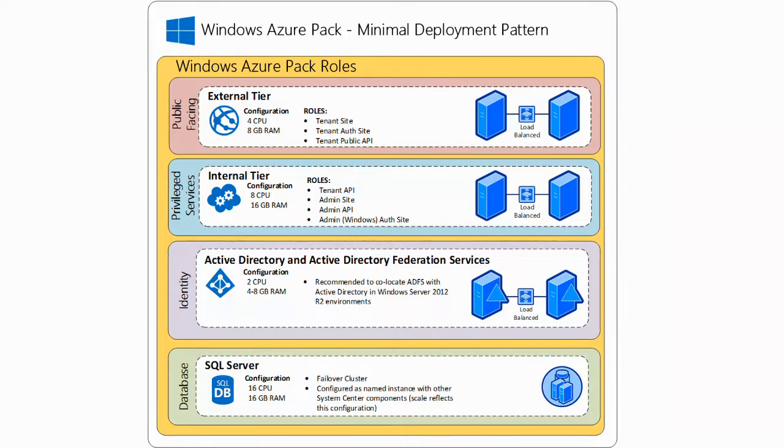But ultimately, the idea is that we want to separate by external tier-facing services, internal-facing tier services, and then supporting services. Identity and database are our primary two areas there. So we take roles such as tenant site and tenant public API, and we push those up into the external tier, because those are the services commonly used at an external layer.